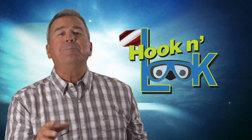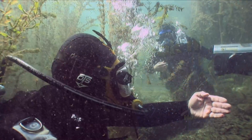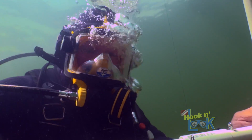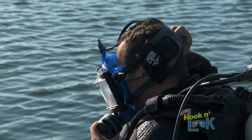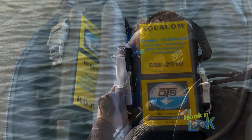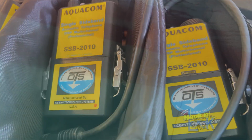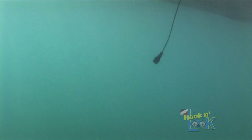First, we wouldn't be able to do what we do without communicating. Communicating between divers, communicating to the boat topside, as well as communicating with you, the audience. I'm grateful to Ocean Technology Systems, who has provided us with their full-face masks and wireless communications since Hook and Look's inception. These Aquacom transmitter receivers convey by way of an underwater transducer, similar to our fish finders.